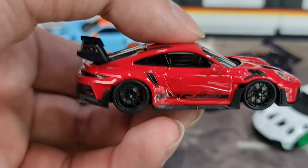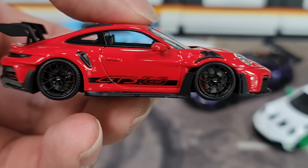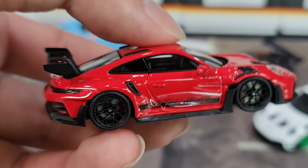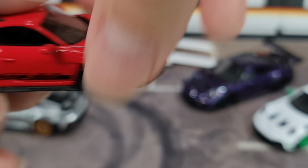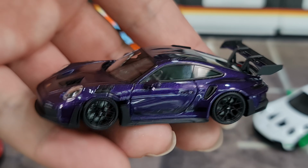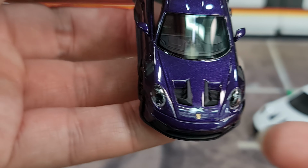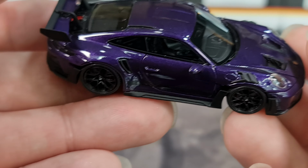This is the Guards Red color, very, very nice, with that wide side package rims, nice. Let's go through it. And then the Amethyst. It's in purple, very, very nice. You can see the metal flakes finishing in it.